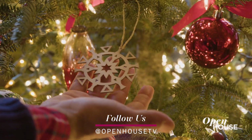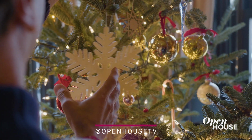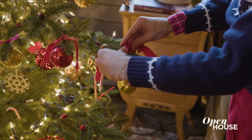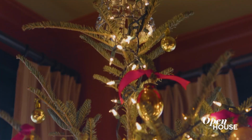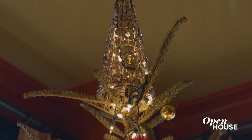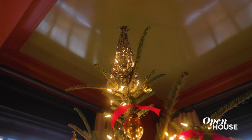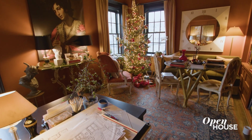I decorate the tree with ornaments that I've collected through the years. My favorite way to hang the ornaments is to use a bright red ribbon and tie them directly onto the branches of the tree. My tree topper this year is a brilliant, jewel-studded cone. The hollow shell was perfect because it allows you to run some lights through and that adds a lovely sparkle.